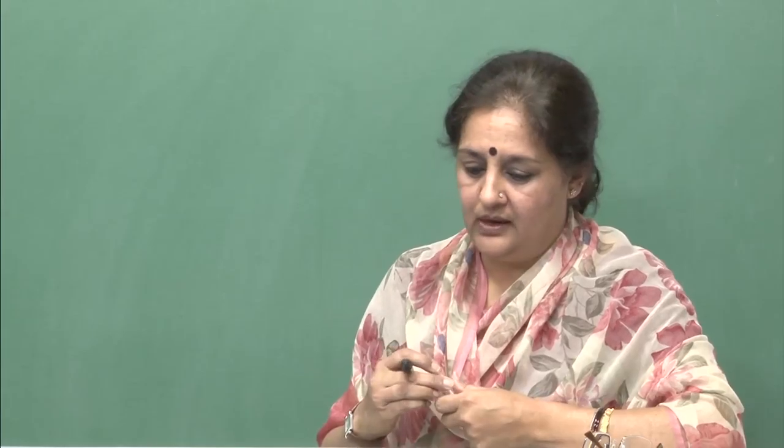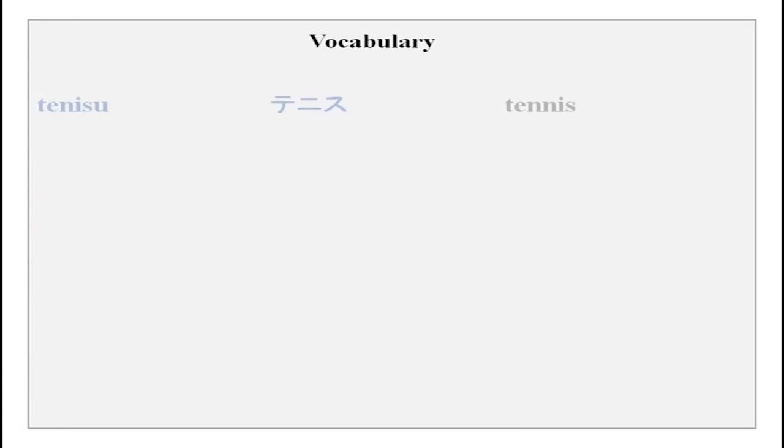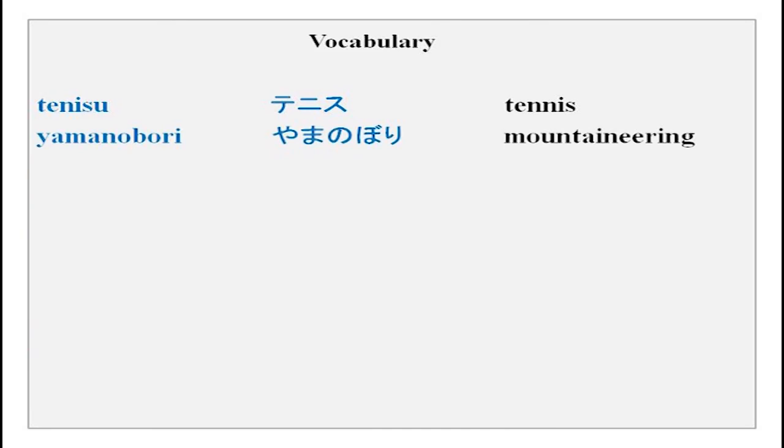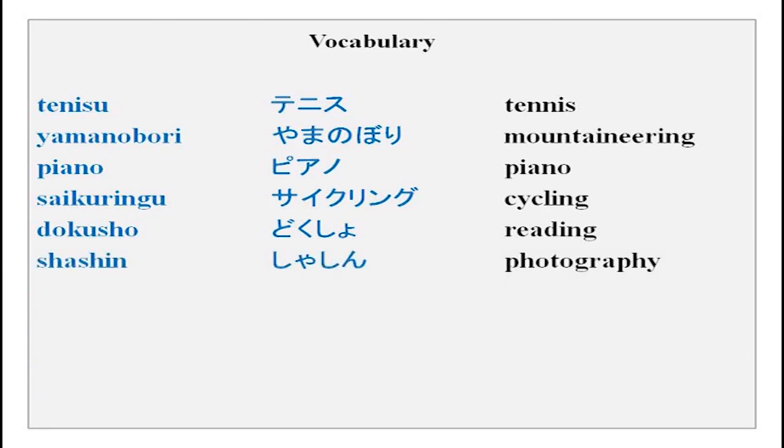Now, the vocabulary for shumi. Tennis, as you can see, is tennis. Yamanobori, piano, cycling, dokusho, shashin, suie. So these we did in our previous slide over here.